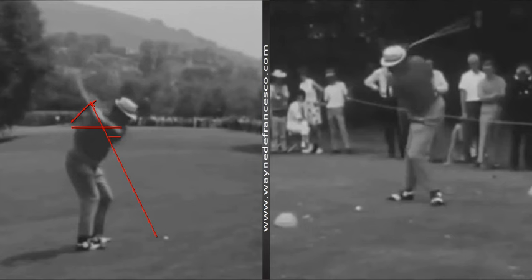Now, because the arm is high and bent more here, when it comes down, it can't straighten out as much. So Boros is going to have a higher approach.